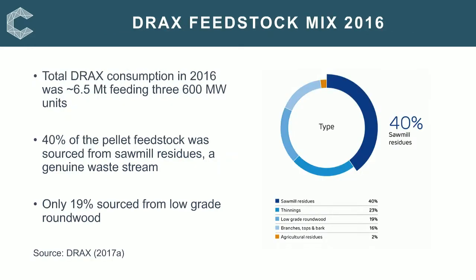Now, wood pellets have got a bit of a bad reputation recently, particularly in the UK, where there's been a few articles in the press suggesting that wood pellets have been produced from virgin forests. Actually, this graph taken from DRAX highlights what feedstocks are used in pellet production. So in 2016, DRAX used about 6.5 million tonnes of wood pellets, and 40% of the feedstock for those pellets came from sawmill residues. Now, there's a reason for this.